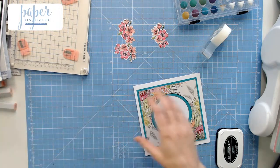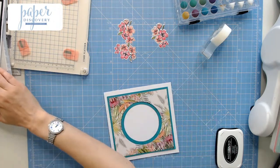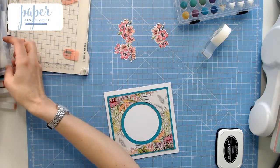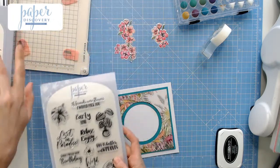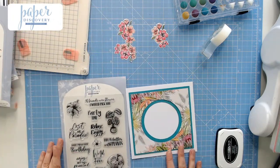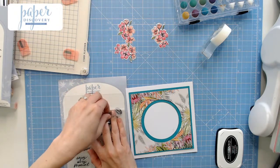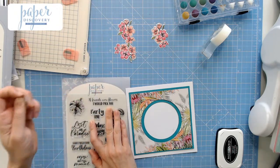So we are now going to need a sentiment for this before I start constructing anything. So let's take, what should we do? Do you know what? I think if friends were flowers, I would pick you. I really like this sentiment.